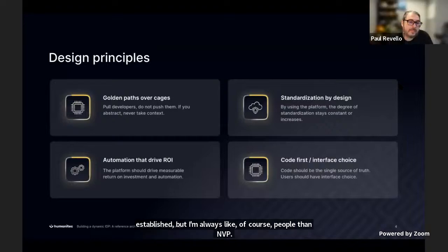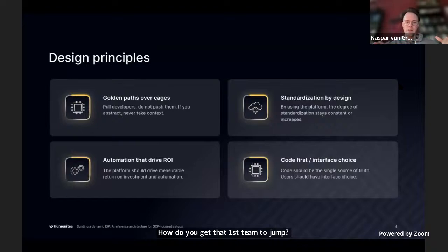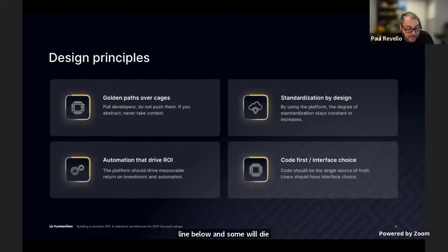It always feels like, well, in Iceland, these penguins, when they're sitting there and one has to jump first because there's a sea lion below and some will die. So I'm always wondering, okay, how do you get the first product unit to say, okay, well, I'm jumping on the platform? Yeah, I have some experience with that. So, one of the things that I've seen work there, again, is really making sure that you have a team working with you from the beginning, right?